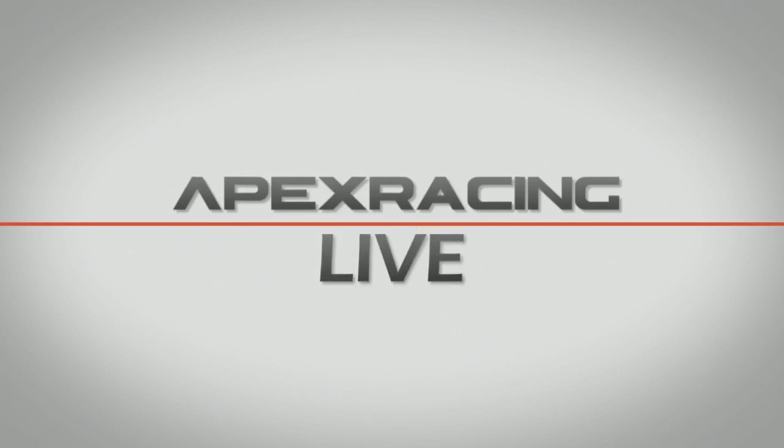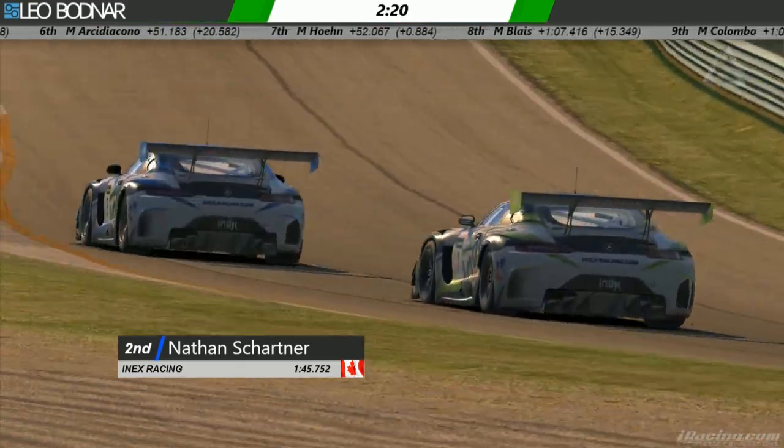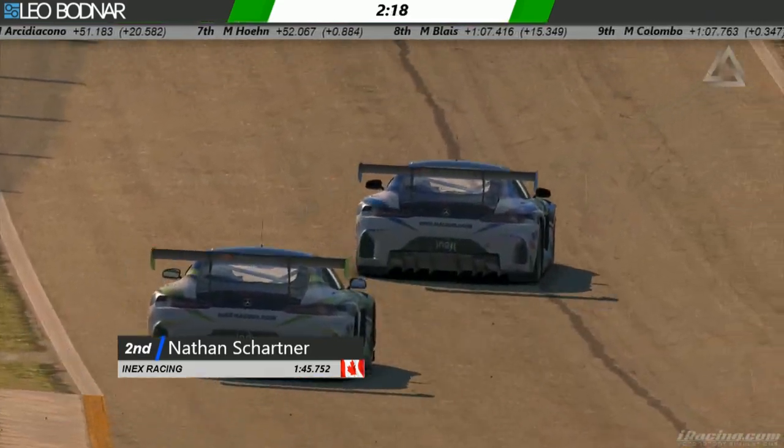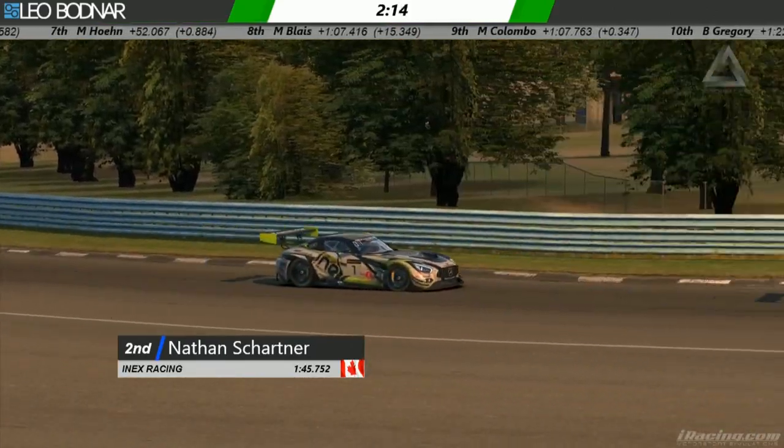Schartner's very close again. He might have a go into the toe of the boot here. No, he doesn't. Pulls out of the slipstream. He's wanting to set Irvinen up. Oh, and a little twitch. Irvinen looking good in this middle sector.